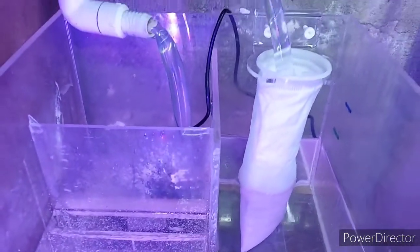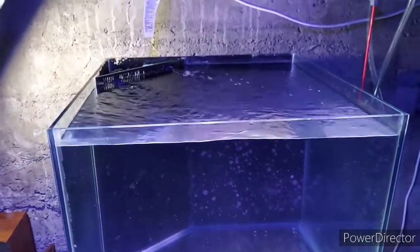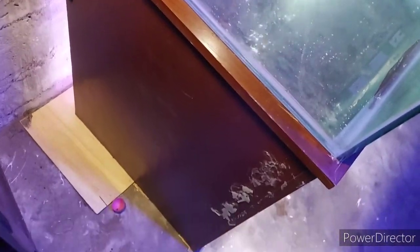This pump isn't too loud. I mean, you can hear it a little bit. I'm sure with the cabinet closed, you probably won't be able to hear it that much. But yeah, you can see like how far it is off the old water line. So I'll probably have to do something instead of that.